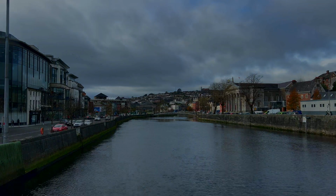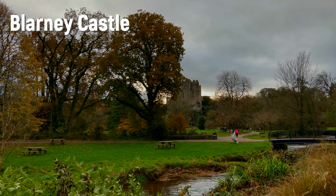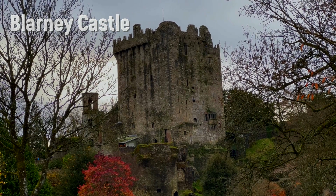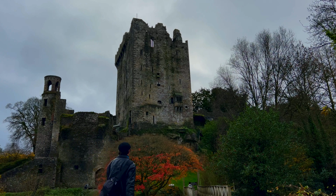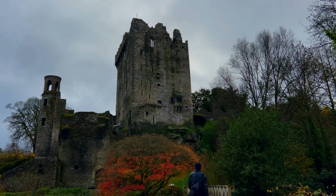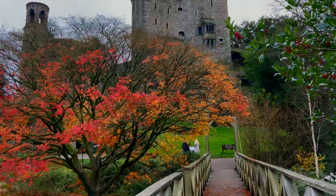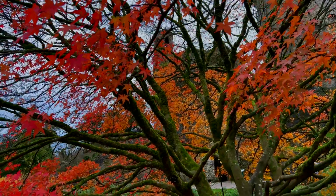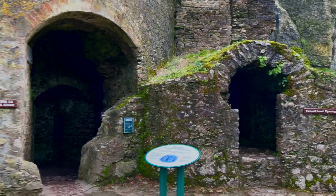Passing through Cork, I made my way over to one of the most famous fortifications in Ireland. This is Blarney Castle. There were structures here for quite some time, but the current castle was built in the 1400s. It's most famous for the Blarney Stone, also known as the Stone of Eloquence. Legend says that if you go up to the top of the tower and bend over backwards to kiss the stone, you'll be blessed with the gift of gab. In other words, you'll be a good speaker.